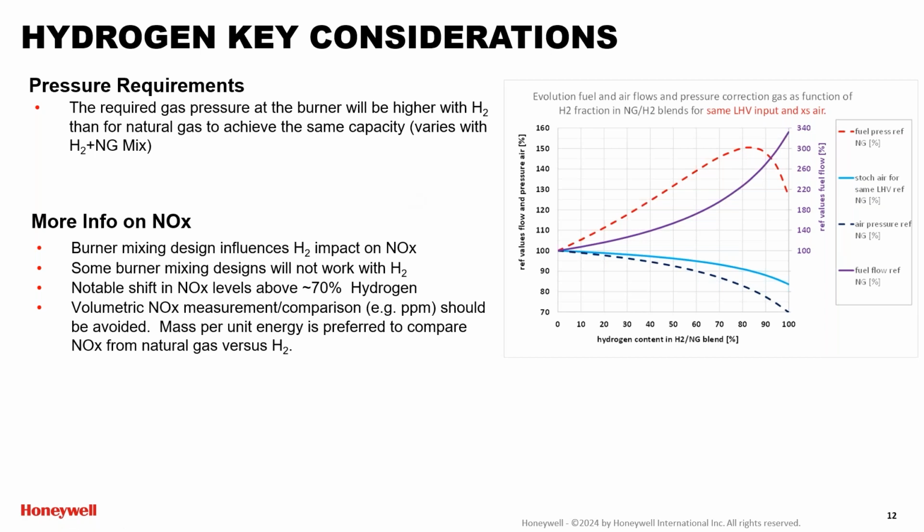So when we talk about emissions, burner mixing design influences the impact that hydrogen has on NOx emissions. Actually, some burner mixing designs will not work with hydrogen at all, or not work well. For example, premix. Premix was developed a long time ago. If you're familiar with premix systems, you're mixing the air and what generally is natural gas for a flammable mixture, and your turndown is about 4 or 5 to 1 until you start flashing back, because you've got that flammable mixture. Your velocity isn't enough to maintain it on the burner nozzle, and it burns back or flashes back.